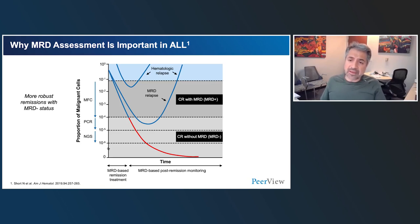Speaking of MRD, I think in 2025 today, there's no way we can treat acute lymphoblastic leukemia without assessing for what is called measurable residual disease, evaluated, and tailor therapy accordingly. So today, if you give steroids to anybody in the frontline, or minimal chemotherapy, the patient can go into remission. So inducing a remission is not a big deal. However, despite this remission, patients do relapse.